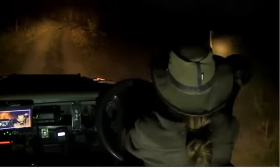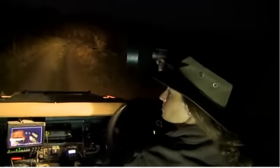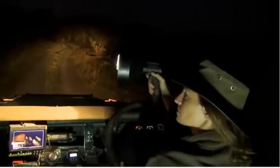On a beautiful still night like this, I think it's time for us to carry on and see what other little animals we can find out and about. Well done, Jigger.